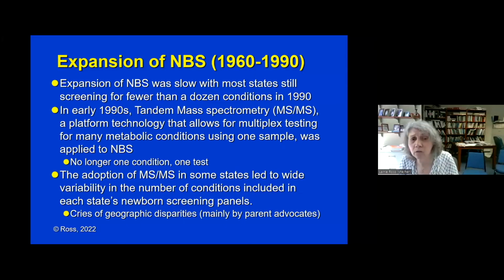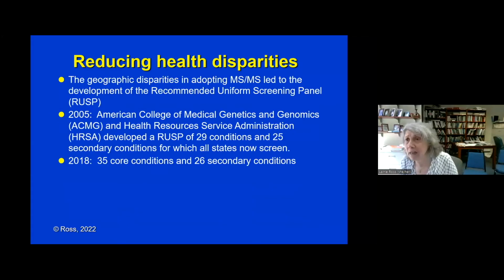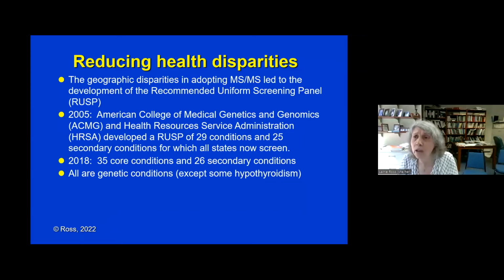And there were cries of geographic disparities, which led actually to the American College of Medical Genetics and Genomics and HRSA developing what's called the Recommended Uniform Screening Panel, or the RUSP. Originally there were 29 conditions and 25 secondary conditions. More recently, it's been increased to 35 core conditions and 26 secondary conditions.